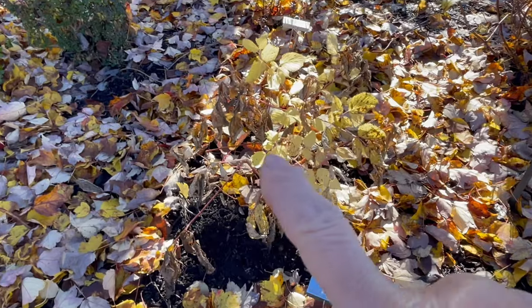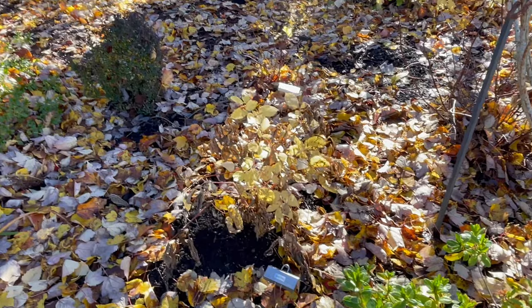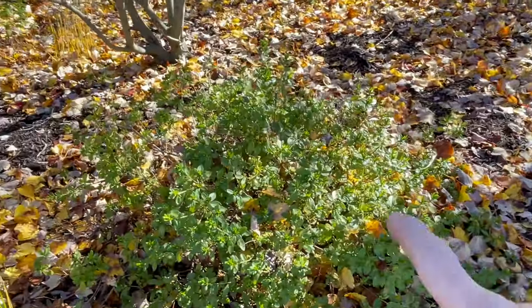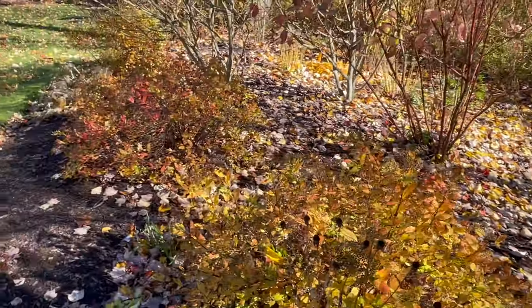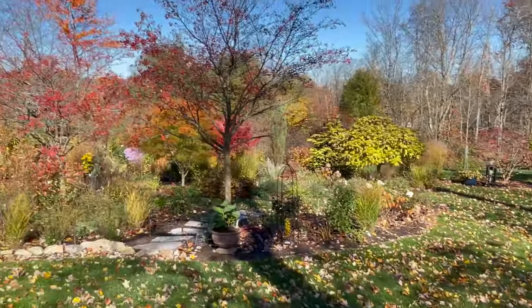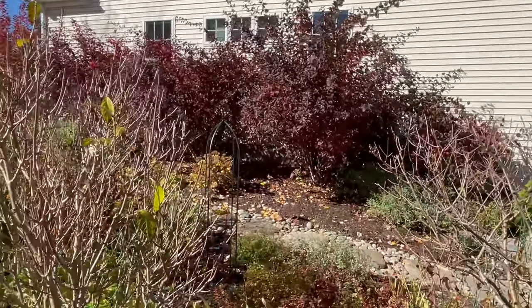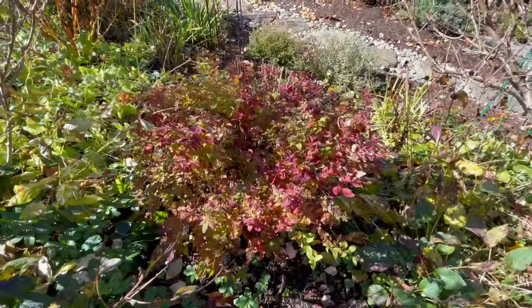So this Sun King, I'm going to be cutting that all the way back to the ground. It'll come back. It'll flush up brand new next year. I've got three Blue Kazoo spireas. They're already finished. I've got azalea over here. Now they both look pretty good, actually. So there's another view. The lilacs have lost their leaves. Here's another spirea. This is a red one. Putting on some pretty fall color.